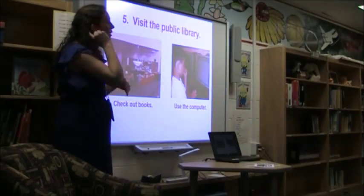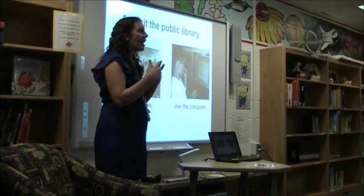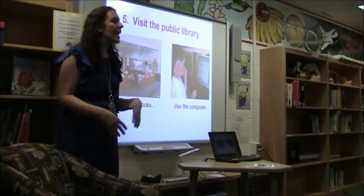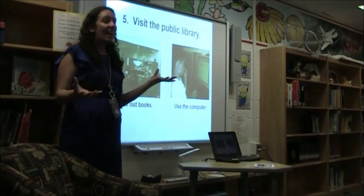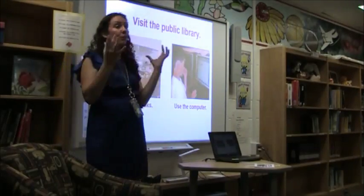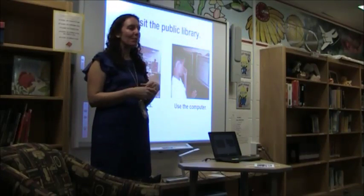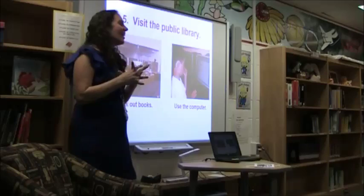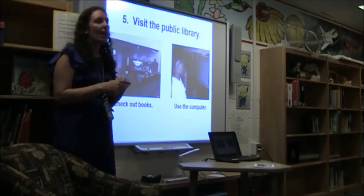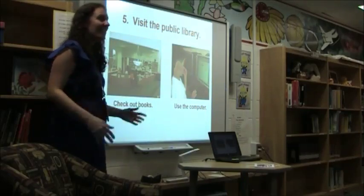So anytime that you can go to the public library, they have books as well as other resources that you can check out. And they have computers that you can use at the library. And a lot of times students get really excited about being able to get their own library card. It's free, they don't have to pay for it. And that can be another way to motivate them to read, is they can have their own library card. And a lot of times people do that even for a birthday or for a present. You know, they get to go to the library and get their own library card, and it can be exciting for them.